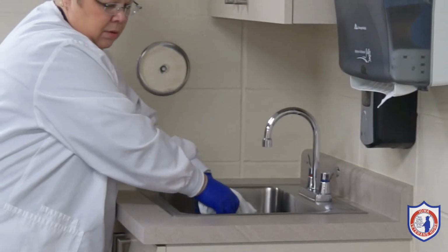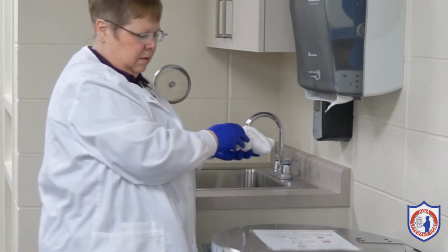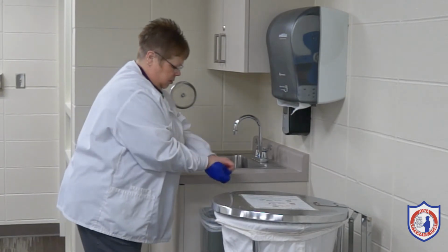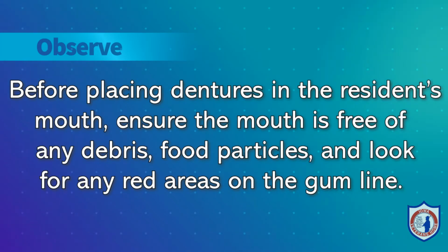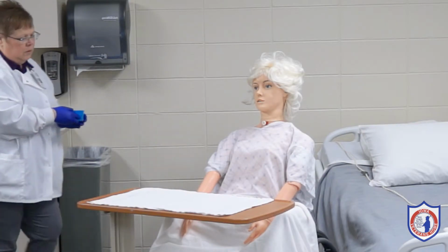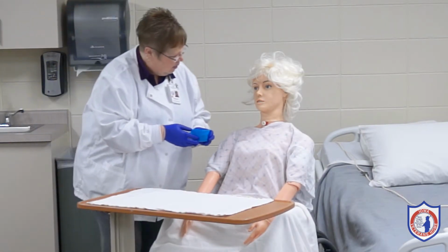Drain the sink, wring out the towels and dispose of them in the proper hamper, then remove your gloves and complete hand hygiene. The resident may want their teeth returned to them after they are clean. Before placing the dentures back into the resident's mouth, ensure that the mouth is free of any debris, food particles, and look for any red or sore areas along the gum line. Reapply gloves to place the resident's dentures back in their mouth.